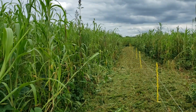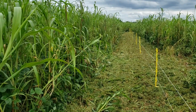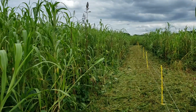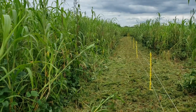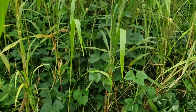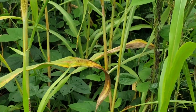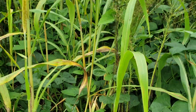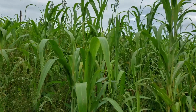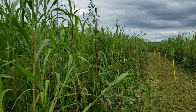August 26th. It's Monday, first day back. Kids are going to school. So Andrew and I are moving sheep today. What we've done is Andrew's bush hogged, and here is all the beans and brassicas that the sheep will eat. They tend to go for this lush stuff first, and they clean all that out. And then they go up to the sorghum Sudan. It's kind of high right now, but they do a great job of cleaning this thing out.